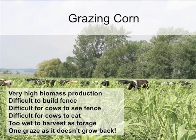Grazing corn. I've seen this in a lot of magazines that have come out, this idea of planting corn at about 80,000 kernels per acre, which we did with a grain drill, and then grazing it. And you can see what happened. It is very, very high biomass production, but it did get by us really quickly. It grew very fast. It was not as drought tolerant as the Sudan grass.